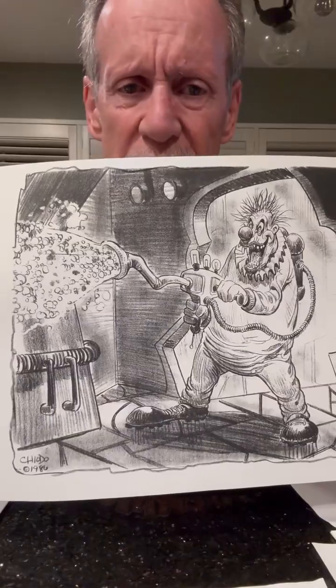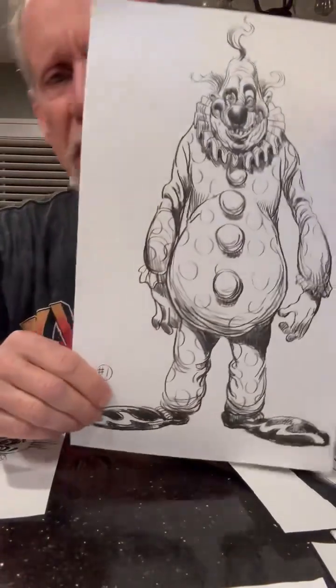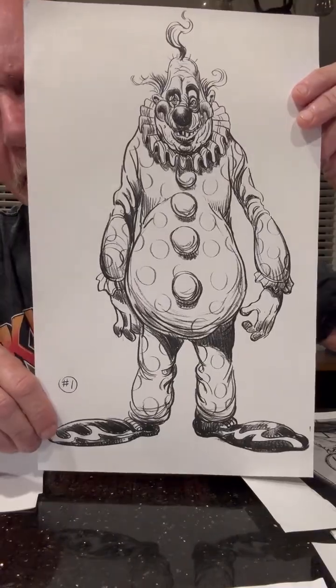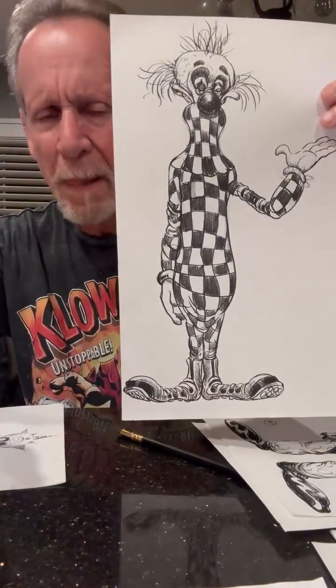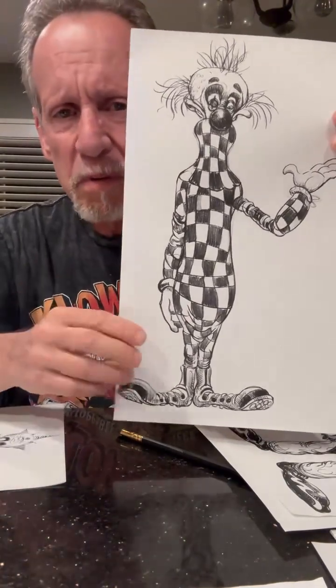These are the very first concept sketches of what the clowns might look like, and they went through quite an evolution. These are the clowns. This is Jumbo. Well, we called him Killer back then, but the fans renamed him Jumbo, but that's okay. I did clowns like this, a checkerboard. Yeah, you can go black and white, but I figured maybe we can do reds, purples, and blues and stuff.